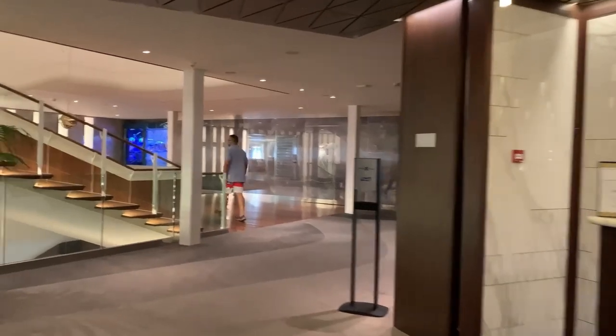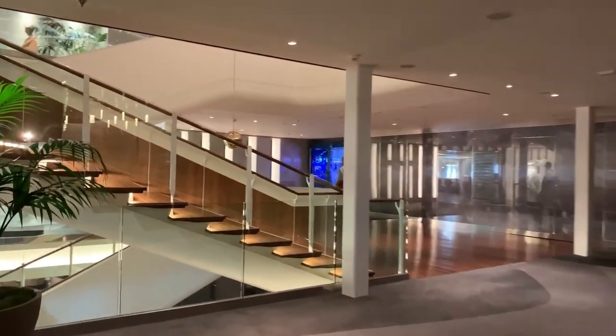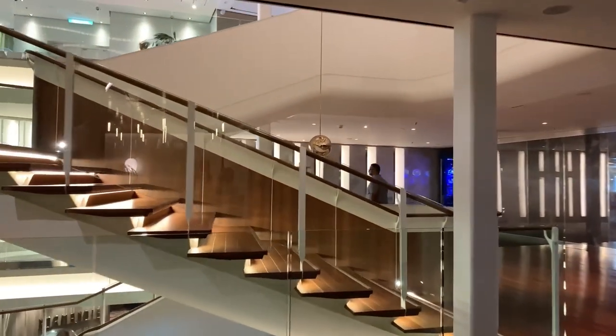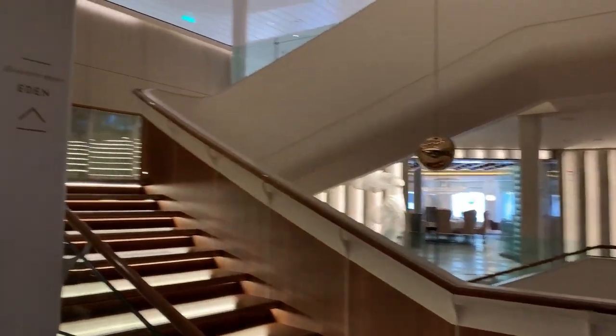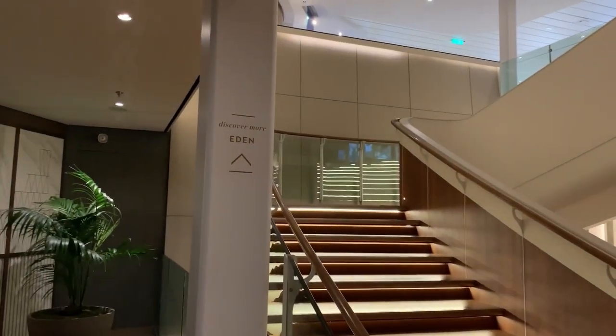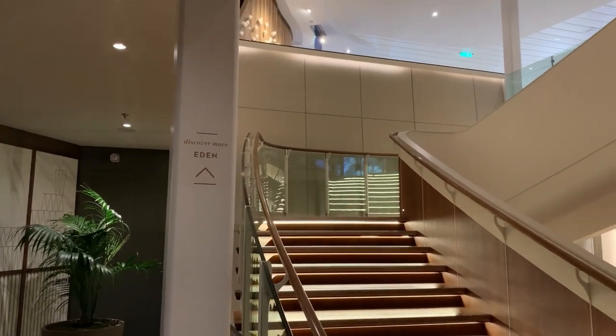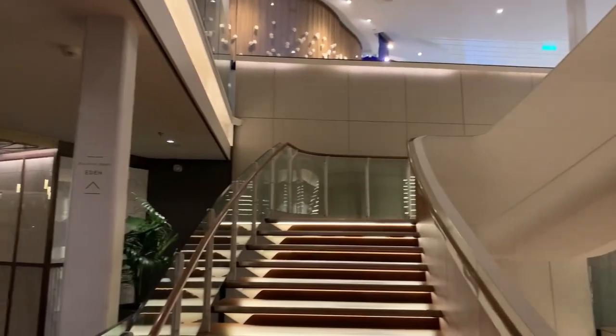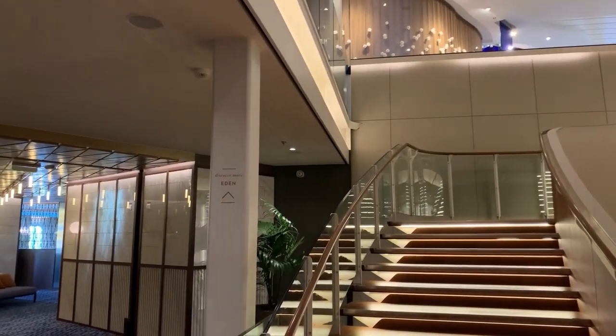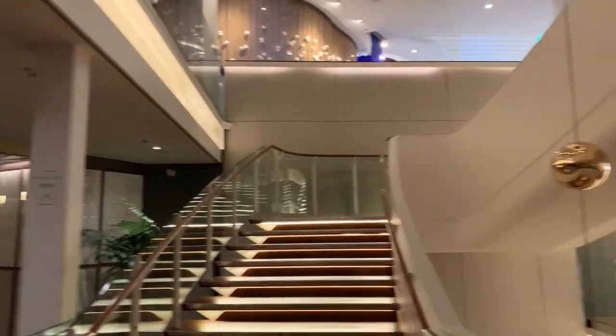And coming back out into the foyer, there's a staircase between Cyprus and the Cosmopolitan. And that staircase goes up to deck 5. And that's where you would find Blue. And also Eden and a lot of other things. We'll explore deck 5 after we finish with deck 4.